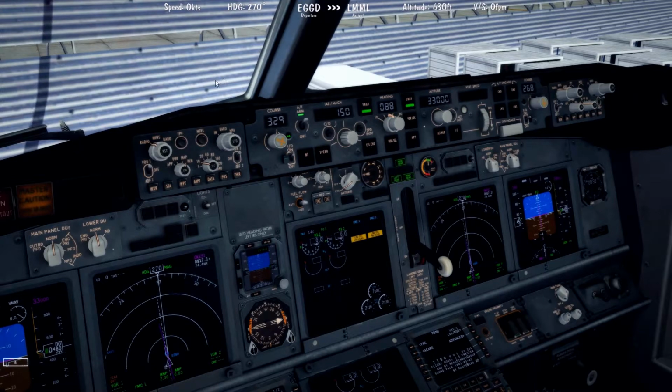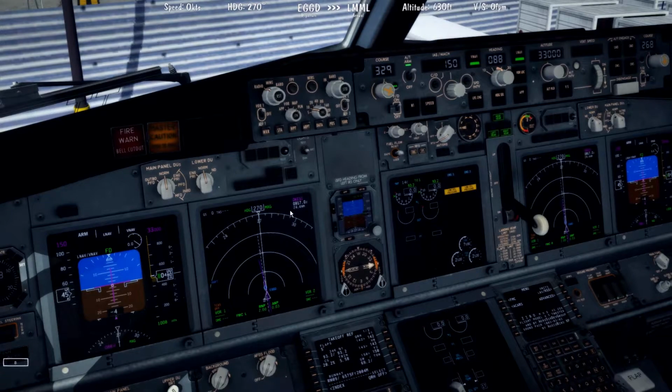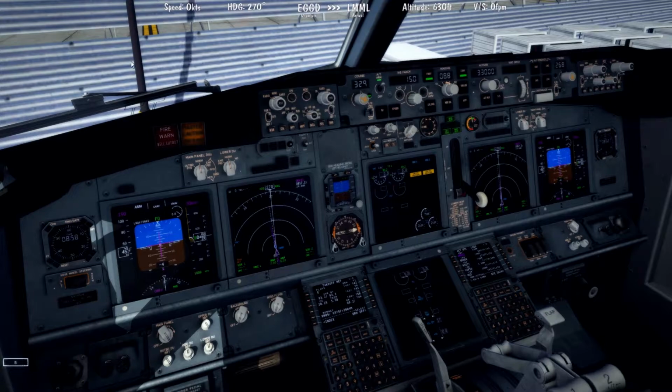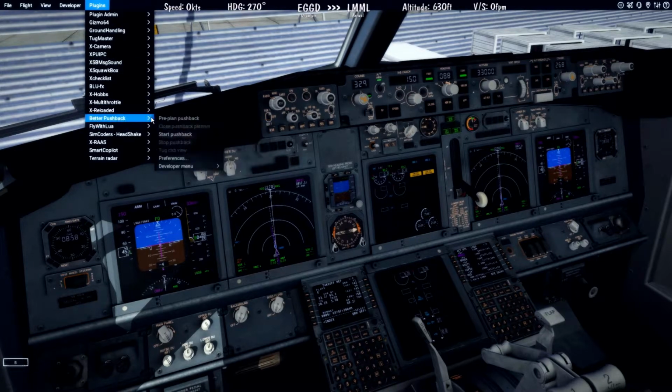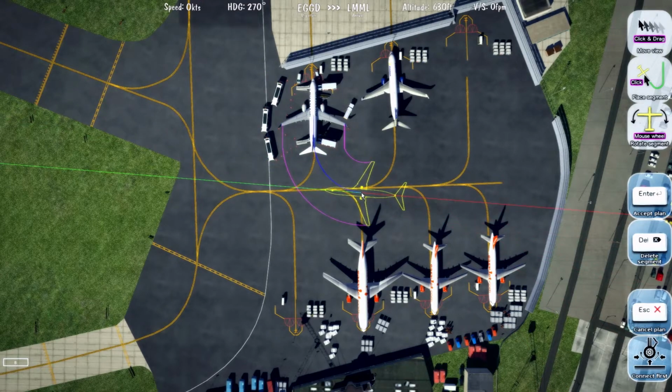Okay, there we go. And that should be it. We are about ready for push and start. So let us plan the push and start first. So we will push to nose left, tail right, which is the only way.